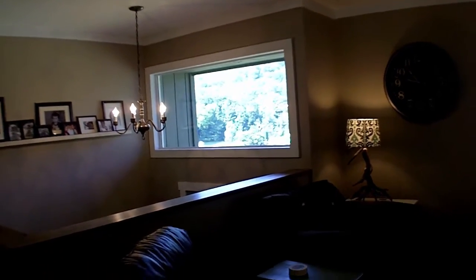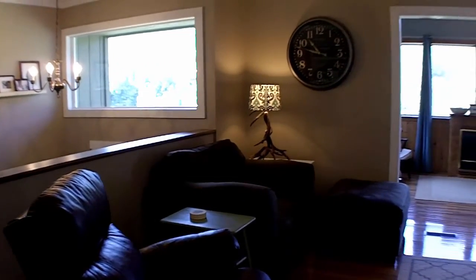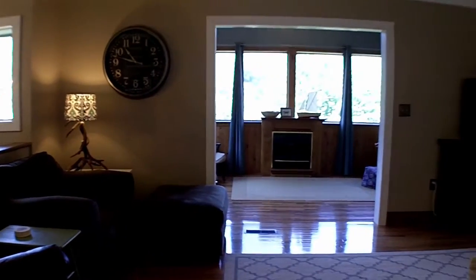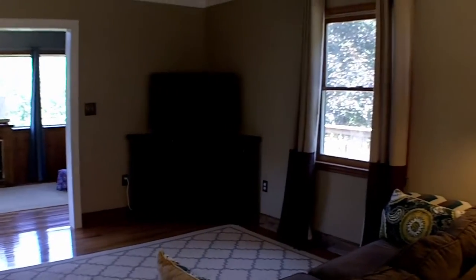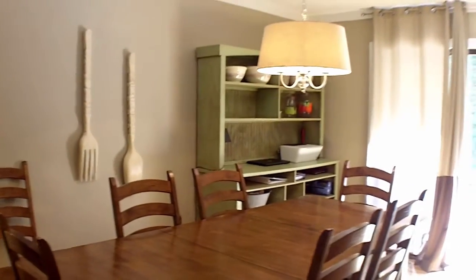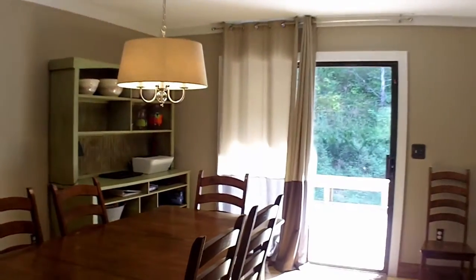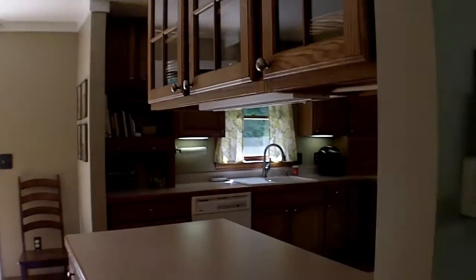I just came in the front door. I'm in the living room. It's spacious, open. Through that doorway is the sunroom. Got a nice big dining area here. Sliding glass doors take you out onto a beautiful deck. And then the kitchen is to my right.